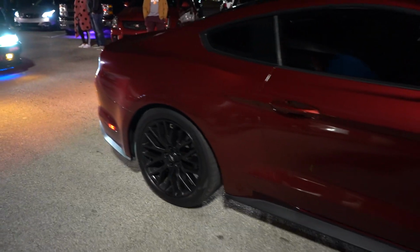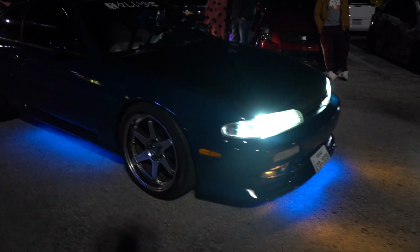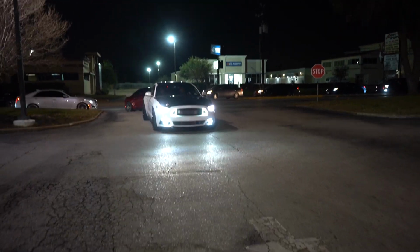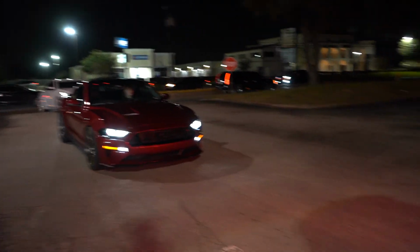Couple more, got a Mustang rolling in. Look at this though, pretty clean. Little S14. Little supercharged Mustang action. Another centrifugal. Yeah. You love to hear it.